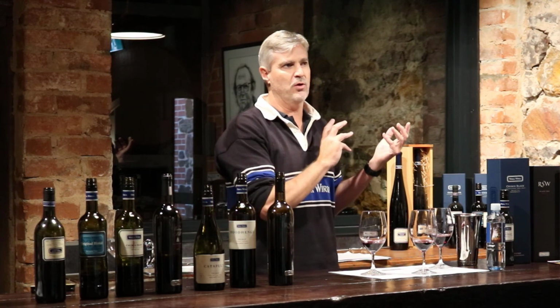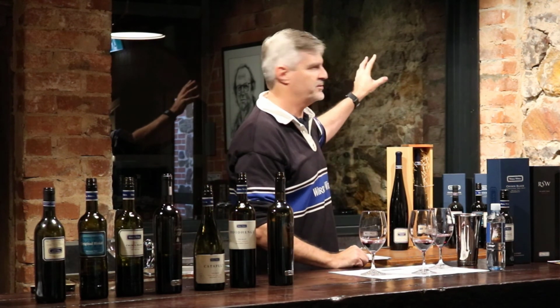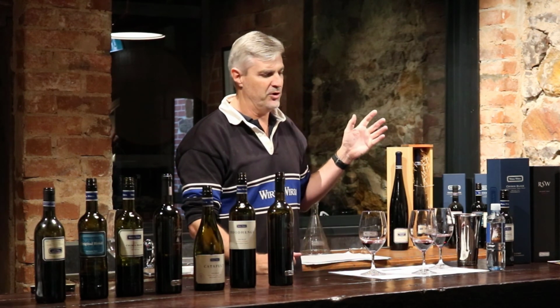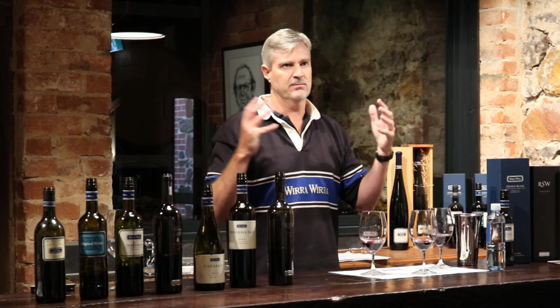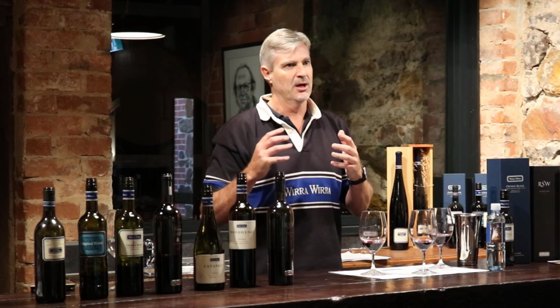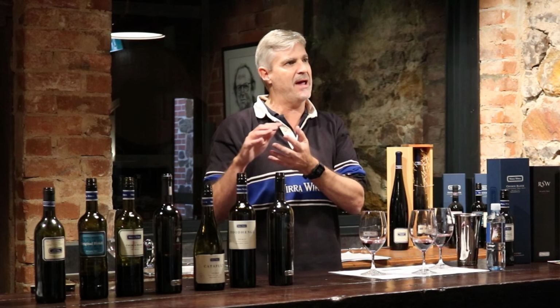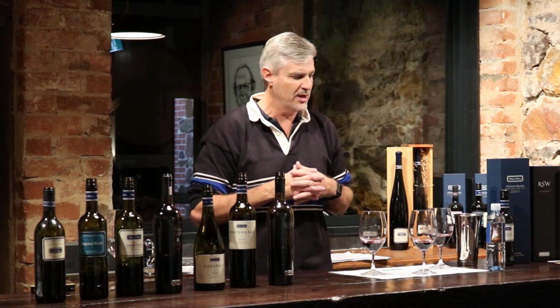We also have some blocks on the old Blewett Springs sands. We call them Maslin sands, and millions of years ago this region where we are now was underwater. The water regressed, came back in and went back out again. We left these series of sand dunes.